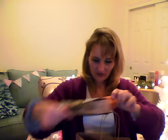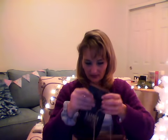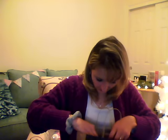This was $60, this bag. This is rough with the smooth. And this is awesome. It smells fabulous. Oh my gosh, it smells like candy. It does not look like candy. Oh my gosh, it smells so good. I think I'm going to take the whole thing in the shower and just scrub it down. I have so many products.